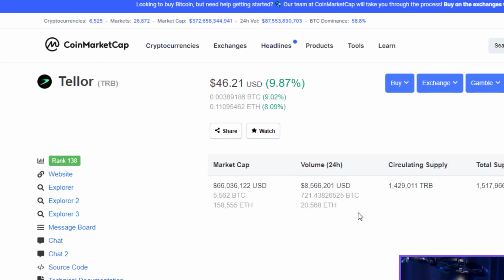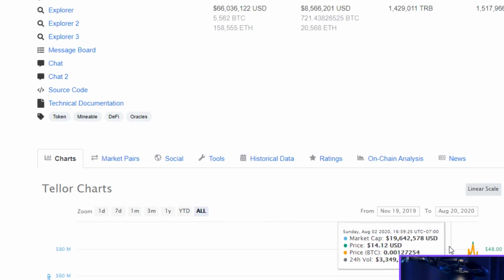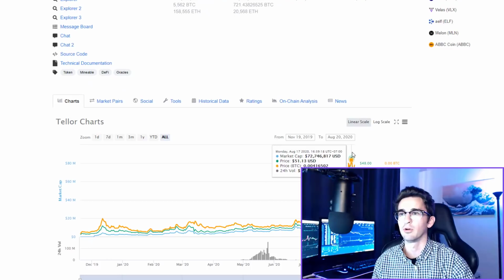So I would like to see some more information on what they have coming up. I will be digging further into Tellor to see if it is a good project. Currently at a $66 million market cap though, and at a peak price, already up 10x, I would definitely be careful investing into any oracle project right now because they're pretty much all up already.